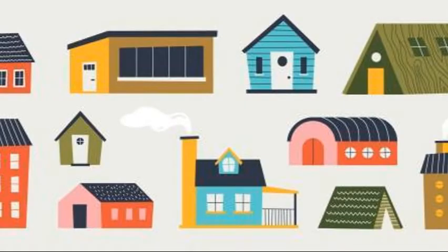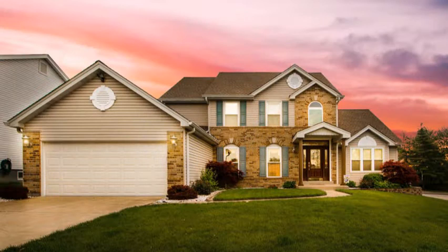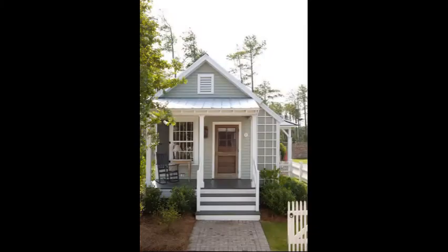Have you thought about differences in houses and not just this house is bigger, this house has another floor, and this house has an elevator? But what about how houses look across different cultures? That's what we are going to learn today: how Asian homes compare with European.